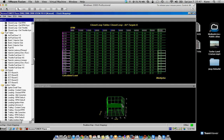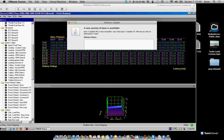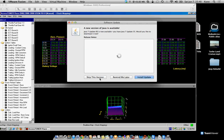If you change your injectors, not get them reflowed, but actually change them, you will have to adjust your injector latency, which are these guys right here. That is an enormous pain in the butt. I do not recommend buying injectors that are of a different latency than the factory ones, because you only get two latency tables. If you get too crazy with it, you've only got one table that's trying to adjust the latency of four.